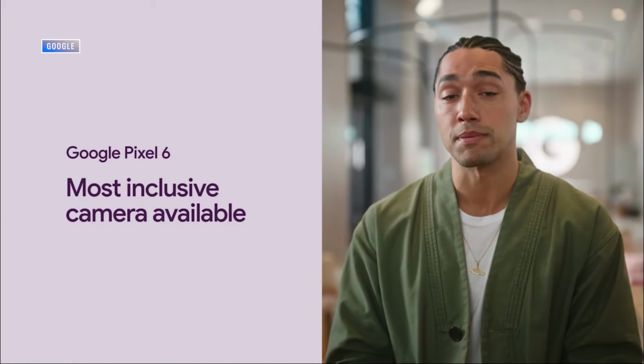All of these changes are part of Real Tone, improvements that led these experts to vote Pixel 6 as the most inclusive camera available. In a blind test across top smartphone cameras, they rated Pixel 6's camera as best in rendering skin tone, brightness, richness, and detail for people of color. Google Photos will also have Real Tone baked into its auto-enhance editing feature, so you always feel seen, from the instant you take a photo to the moment you edit and share it. But this mission goes beyond Google apps. Real Tone will improve the camera performance for photos and videos in third-party apps like Snapchat, because feeling seen shouldn't be limited to just one tool or company.